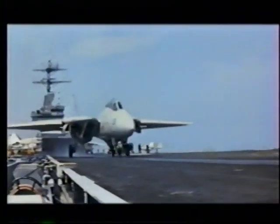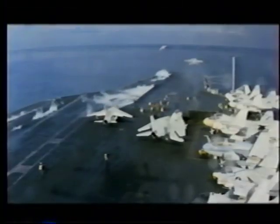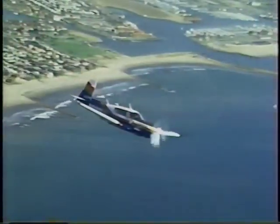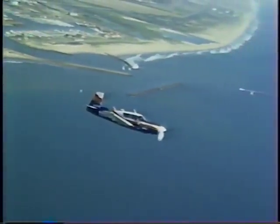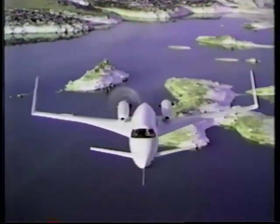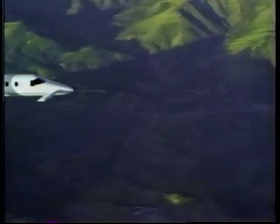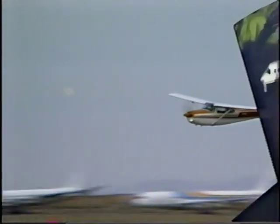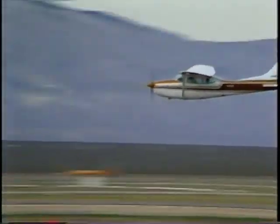Still to come in future Aileron issues: 0 to 160 in 4 seconds. Porsche Power takes to the air. Is Starship the future way to fly? And Skylane owners tell you about a veteran, the Cessna 182.